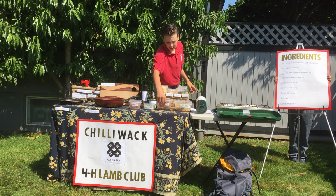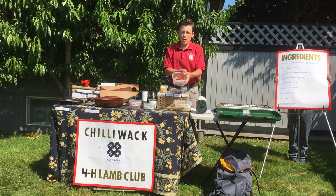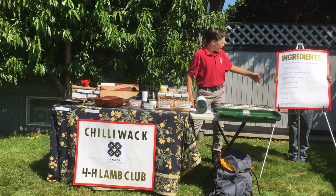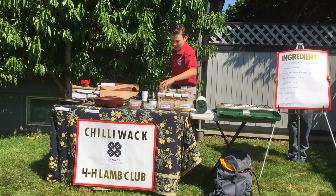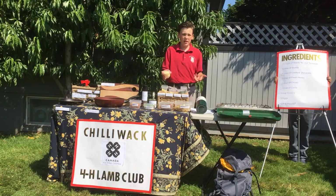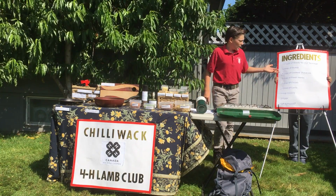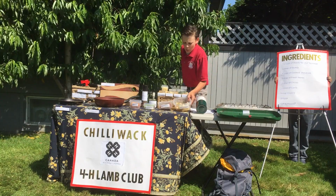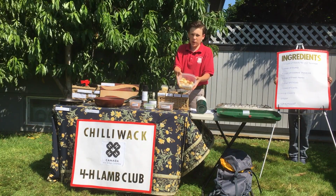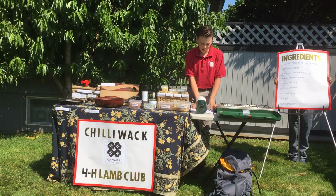1.5 cups of ready-to-eat sausage. This sausage was from Verard Farms and was also processed and packaged in Chilliwack as well. 4 tablespoons of butter. BC has lots of dairy farms, so finding butter that's made here is very easy. 3 cups of cooked potatoes. We have pre-cooked our potatoes by boiling them until they're soft and tender when pricked with the fork. You can also use leftover baked or roasted potatoes.